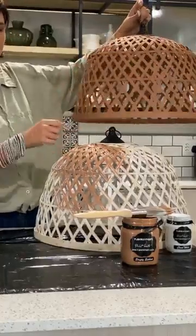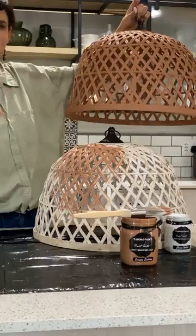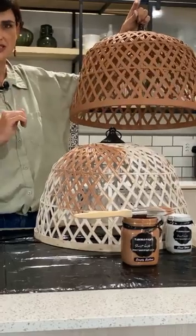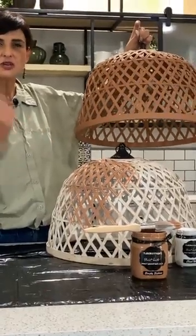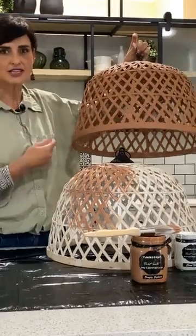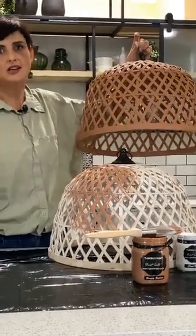Very important, allow for the first coat to dry 20 to 40 minutes depending on where you live and what the weather conditions are like. So if it's a humid, cloudy, cool day, everything paint related will take longer to dry.